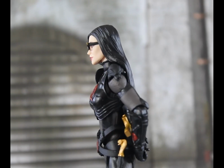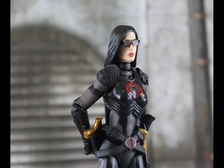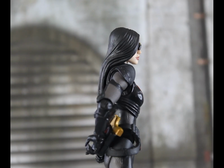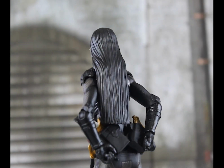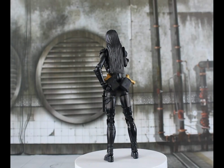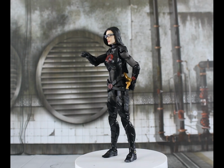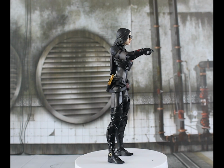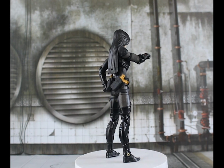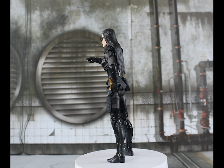She can't stand up properly. She constantly keeps falling forward. I've had to use sticky tack just to keep her standing upright. You can't really do dynamic poses with her. She is so hindered. I really hope they do another classic style Baroness with updated articulation. Like, give us double jointed arms, seriously. And fix the gosh darn feet.